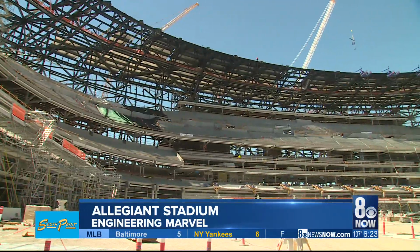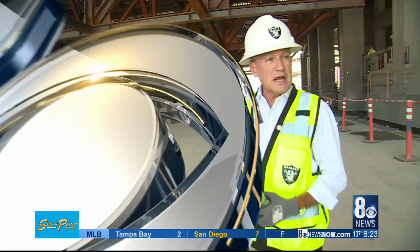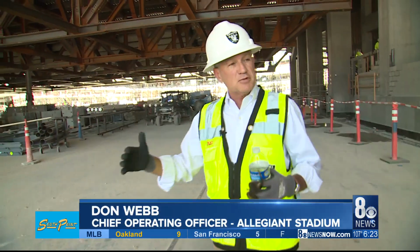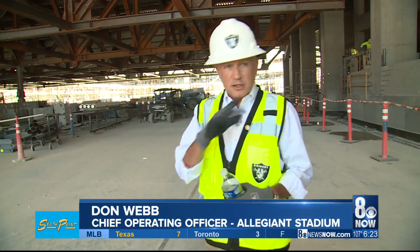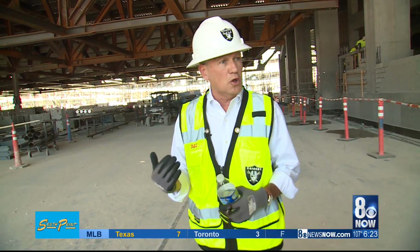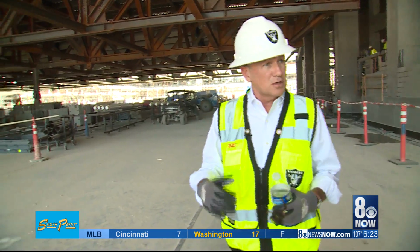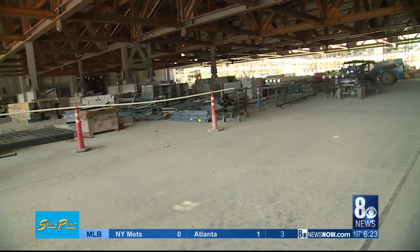But first, we stopped at where the Raiders' natural grass will be railroaded into the stadium. Well, we're standing beneath the super trusses. And this frames the opening, the 240-foot wide opening, where the natural grass field will roll in and out. That literally weighs 1 million pounds, the field tray does, and it rolls on these steel railroad rails.